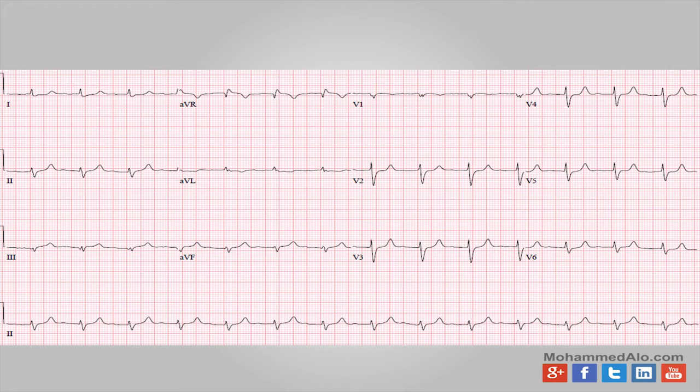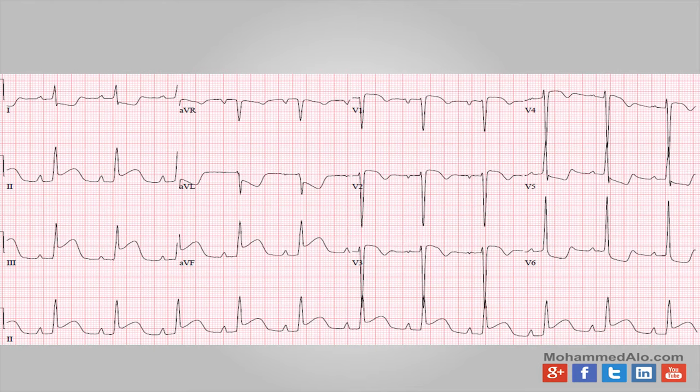Remember, this is an EKG diagnosis. You don't need to do anything fancy to diagnose this. Next, you've got massive ST elevations in lead 3, aVF, lead 2 a little bit. You've got depressions in aVL, 1, V6, V5. This is your basic acute MI of the inferior segment.